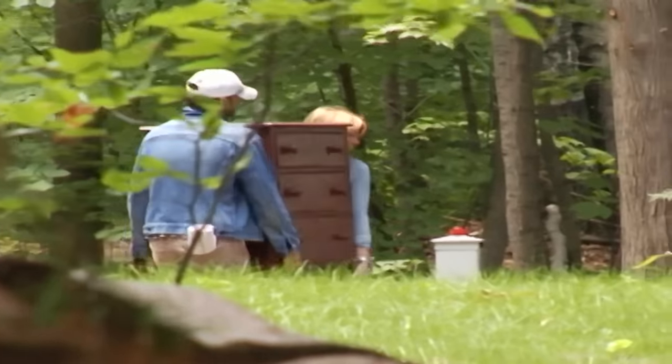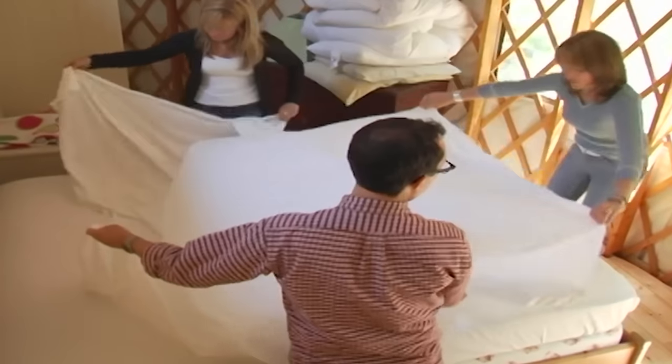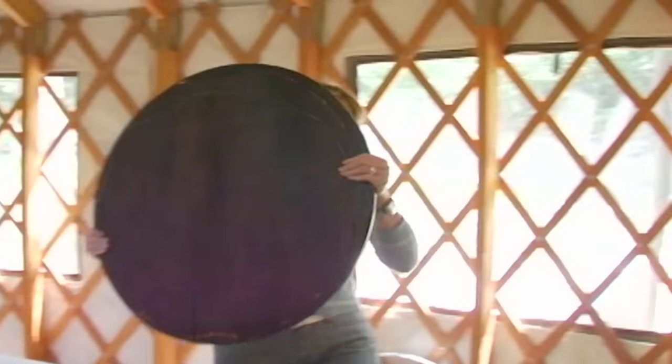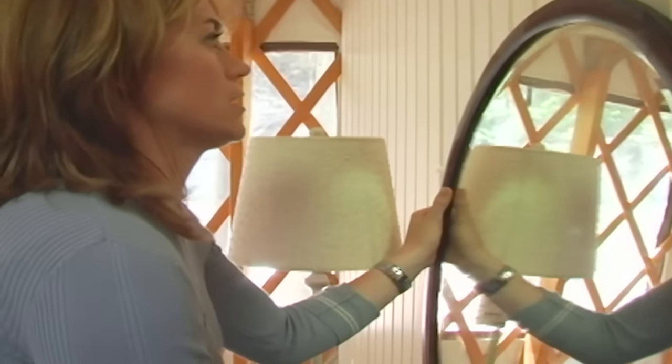Sean's yurt is both fresh and rustic. It's the result of his dream for uncomplicated summer living. So we have two mirror options. This is one. Wow. What do you think? Looks good.